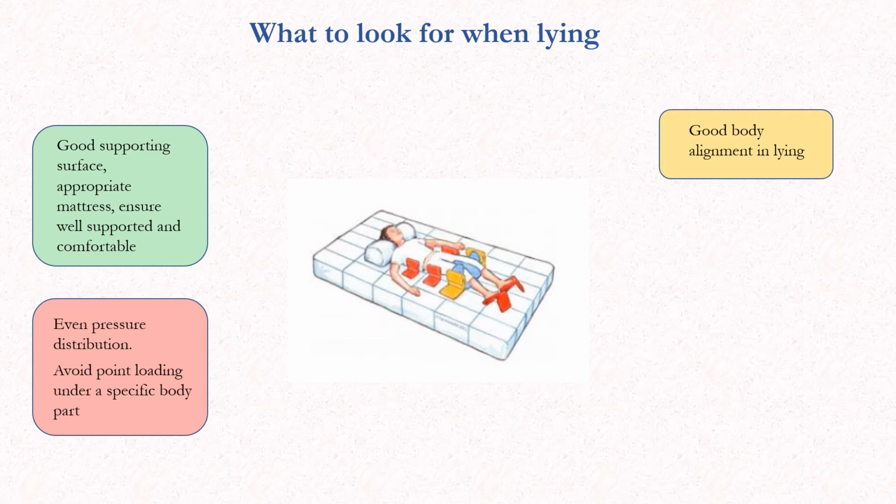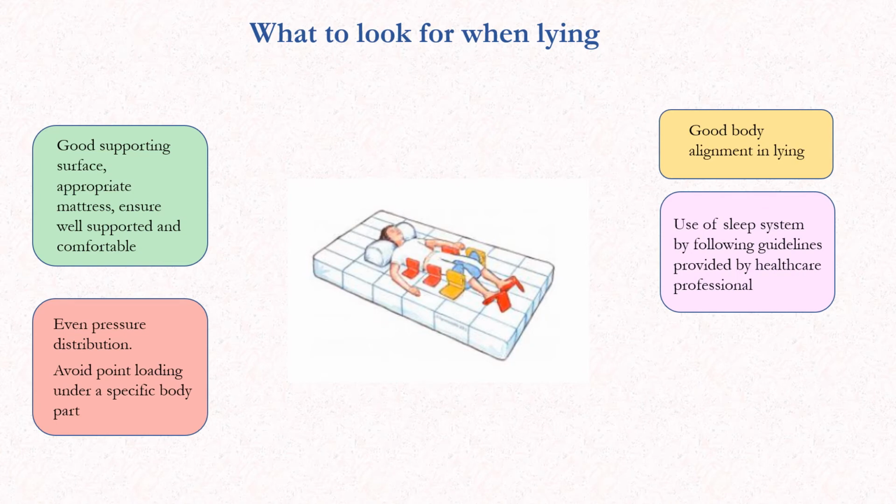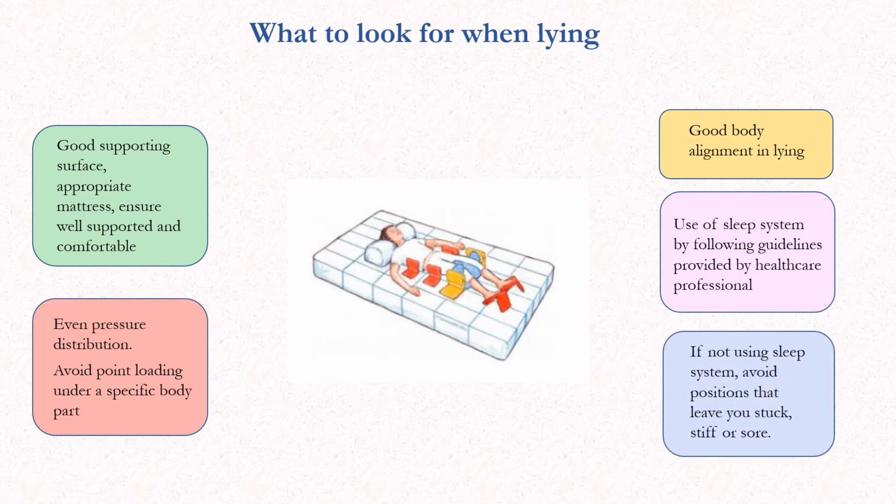Try to position in a near normal position as possible. If you're using a sleep system, please follow the guidelines provided by a healthcare professional. If not using a sleep system, avoid positions that leave you stuck, stiff, or sore.